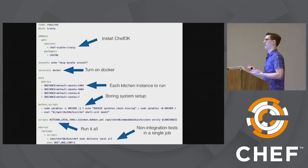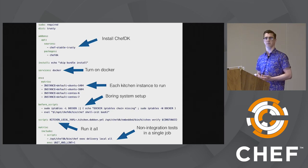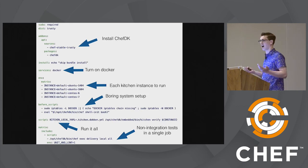Basically, we install ChefDK within Travis. ChefDK is an approved repository with Travis, so you can install it right in your Travis run. And that means that you're not testing with gems anymore. You're actually testing the same way you would test on your workstation. And the setup is going to be the same as when you go into production with Chef. We're going to turn on Docker, because obviously we need Docker. We're going to define each of the different systems we're going to run. So in this case, I'm just going to converge four different instances. It's only one suite on four different platforms.